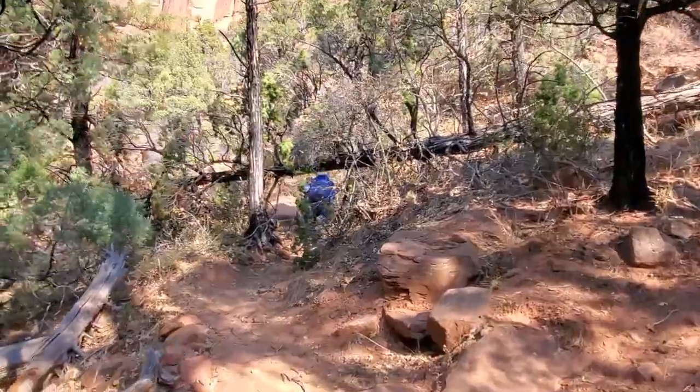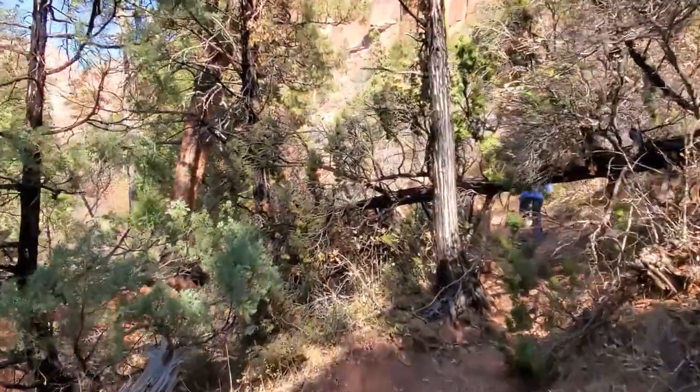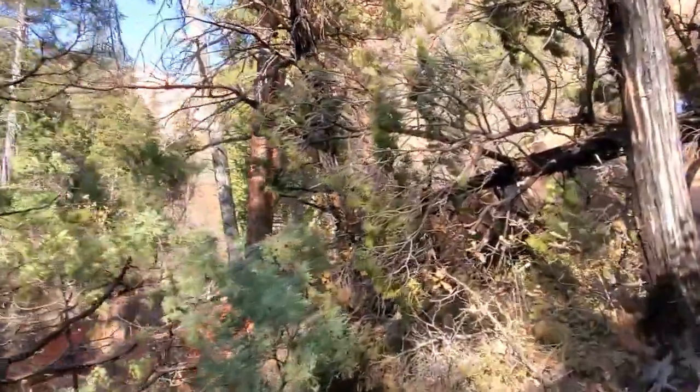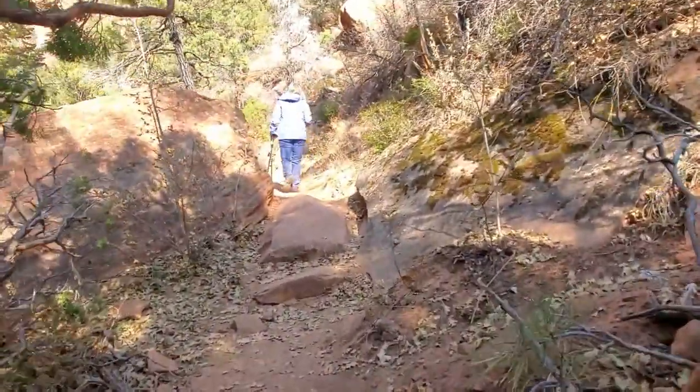Alright, we got our camp set up, had lunch. Now, there's our camp. You can see off in the trees over there, kind of. And then we're going to go up here on this little short side hike to Kolob Arch. I hear it's pretty amazing, so go check it out. Looks like you got a little blockage in the trail. This is a little side shoot up to Kolob Arch. It looks pretty cool. I'll just duck under this little tree right here.